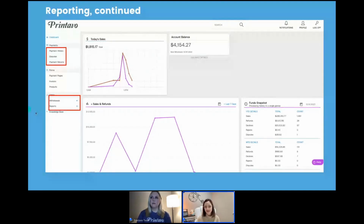Withdrawals is the same thing as deposits on our page there, but you'll still have access to that. And then the reports that we had talked about, you can actually pull through reporting, and you can download those in Excel or a CSV file.